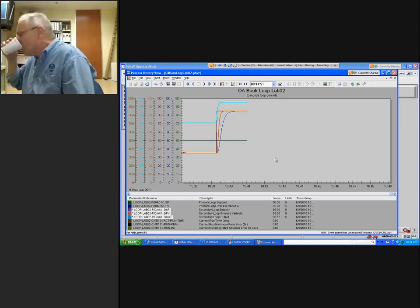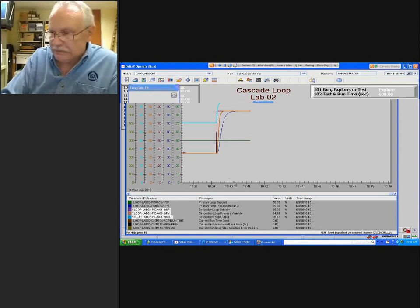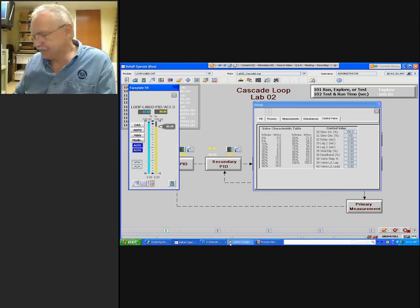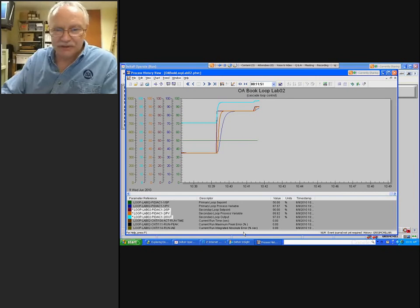So let's make a set point change and see how it goes. Let's go up even higher. Hopefully we won't run out of control valve, but due to the very steep part of the curve here, it doesn't have to move that control valve very much to get that new set point, as you can see here. So it's tuned pretty nicely for operating here in the worst case of the high process gain.